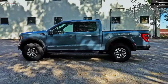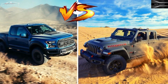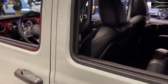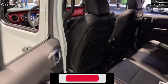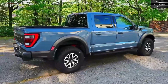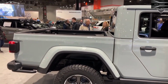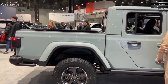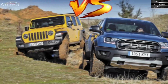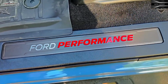Price range. The prices for these trucks are both in the same general range but vary heavily depending on the model. The F150 has a lower starting price than the Gladiator, but the higher-end trims are cheaper with the Gladiator. For example, an F150 Limited starts around $67,485, while a Gladiator Rubicon starts at $43,740. If you want a full-sized pickup that is more focused on performing pickup duties, then the F150 is your best bet. If you want a smaller truck with the versatility of the Wrangler, then the Jeep Gladiator is the option for you.